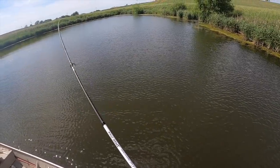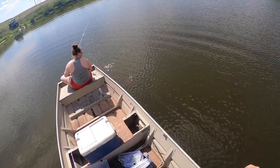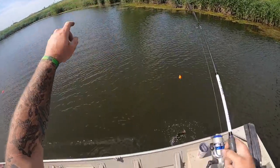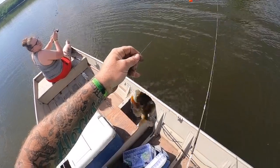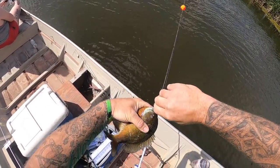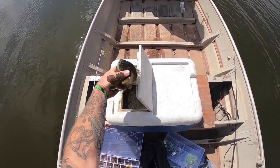No, cast towards this bank over here. There was one there. Jesus. He's a fighter. Cast right over there. Oops. Man down. Almost. That's a good one. Took my worm. Another bluegill.